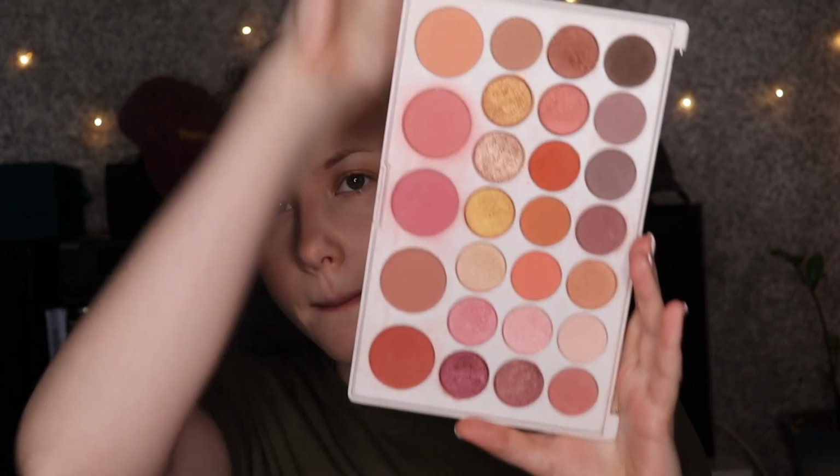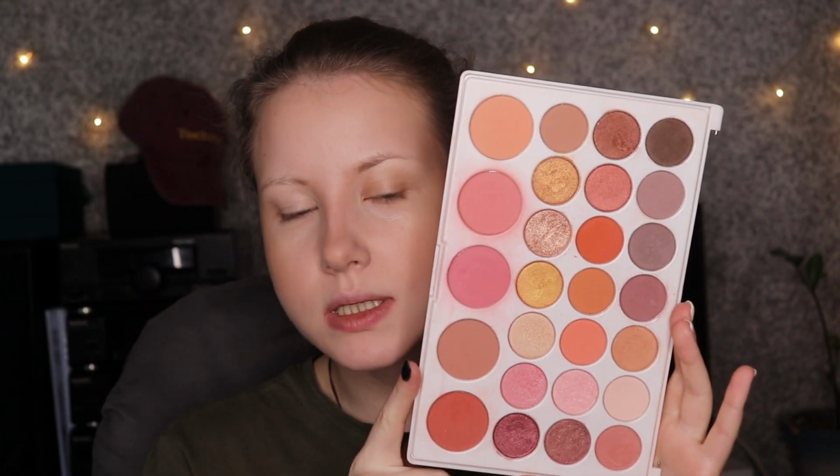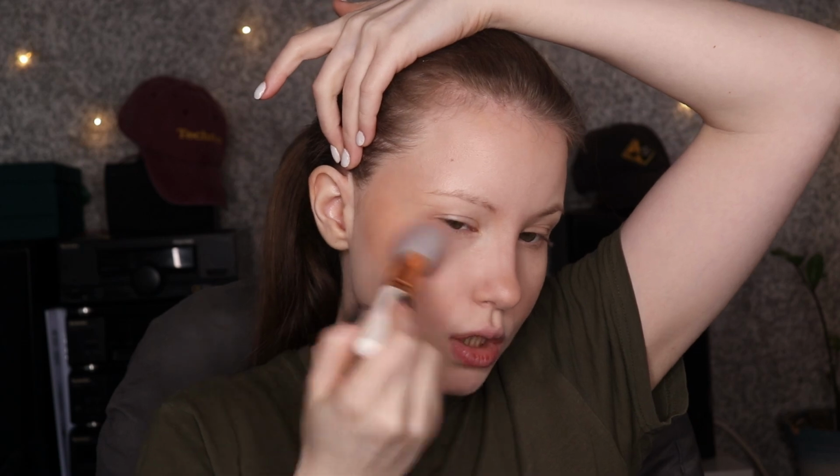You can use any blushes you have. This palette is my favorite in particular because it has a row of blushes. I want to mix maybe this peachy color with a pink color. And for this matter, I'm using an angle brush. Let's dip it on the back of the hand first and then place it on top. And I want to bring the color to the apples of my cheeks.